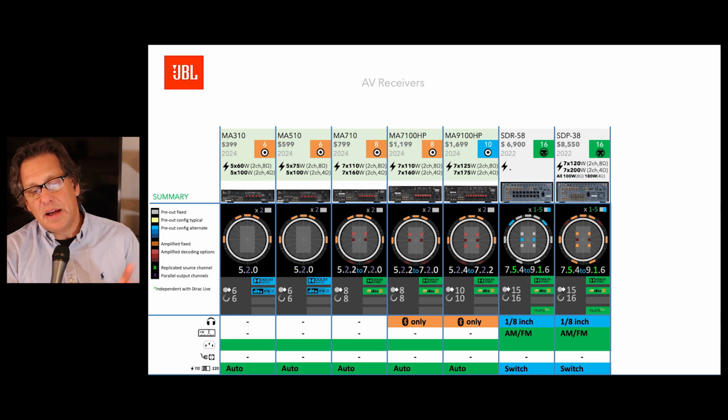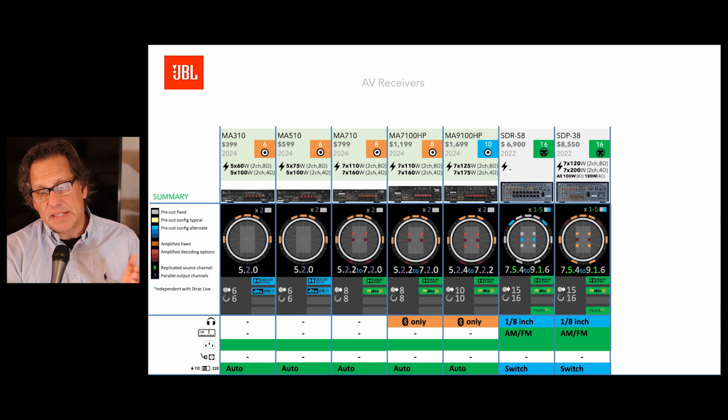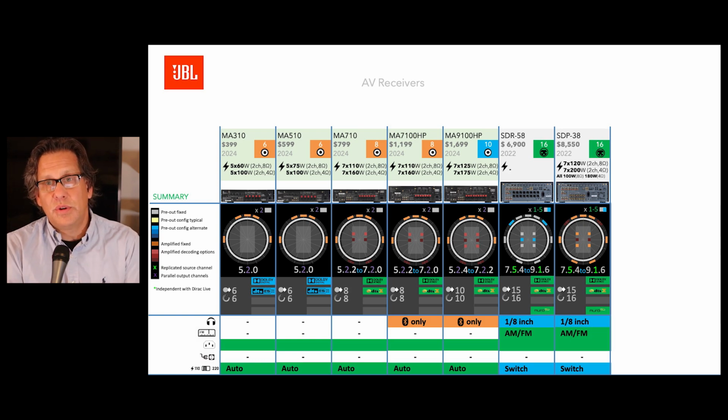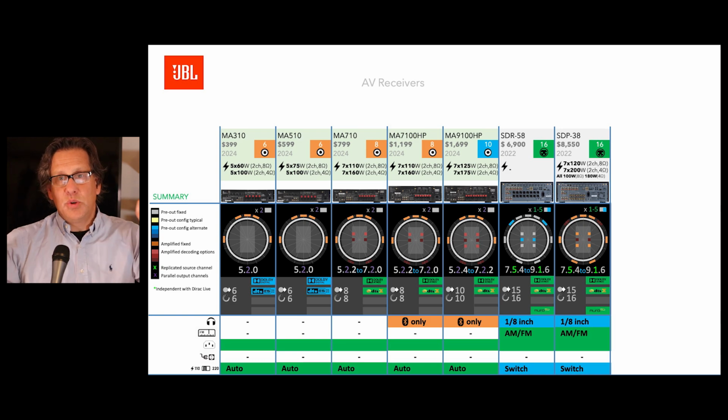Now moving up to the other models, starting with the 710, you do get Dolby Atmos and DTS:X support because you have a choice whether to do a 7.2.0 configuration where you're just keeping everything at ear level and you really don't need Atmos and DTS:X for that. But if you configure it for a 5.2.2 configuration, then you're going to have 2 in the ceiling giving up your rear surround channels to do so. And that's where you're going to need your Atmos or your DTS:X.